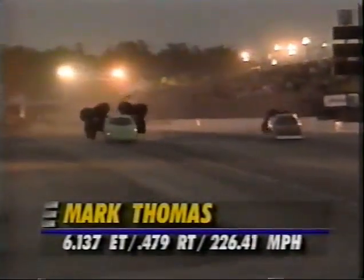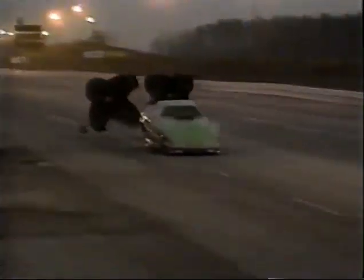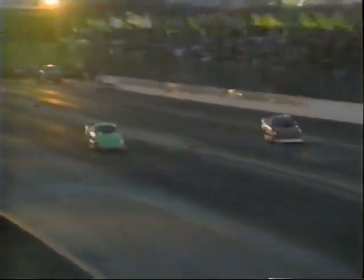Mark Thomas is 6:13, but more importantly, identical reaction time, 4:79. You can see as they come off the line together that identical reaction time, but look at Rector. A little bit of wheel hop right there is causing him some problem. Thomas is glued to the track in the groove. Is he back? Is 93 over?